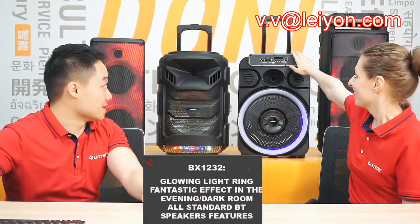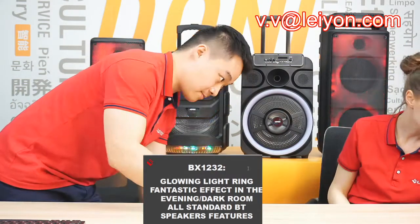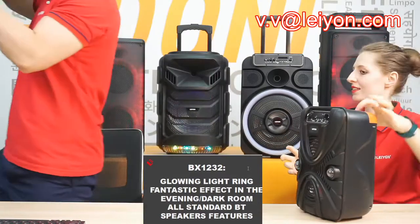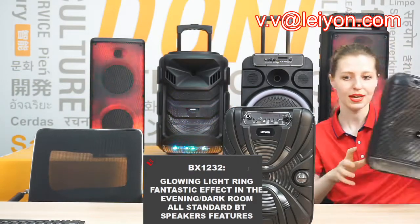Right now we have all the ceiling lights on here. Okay, we need to move on. And now we are moving on to smaller speakers, the 8-inch speakers we have.